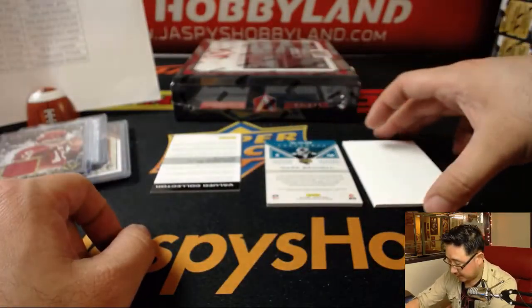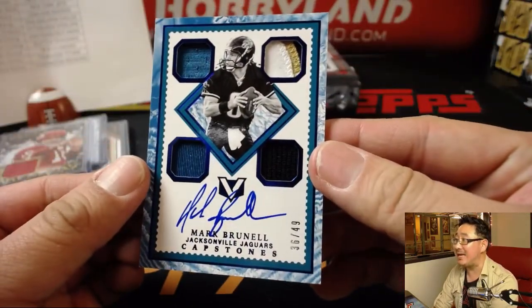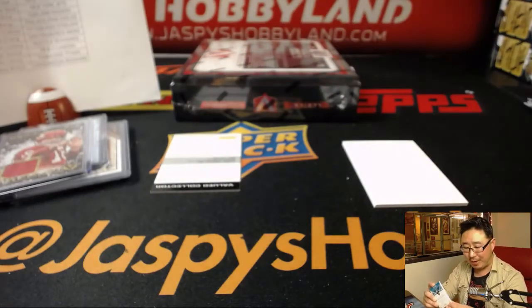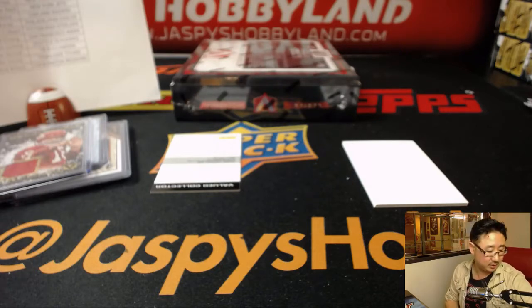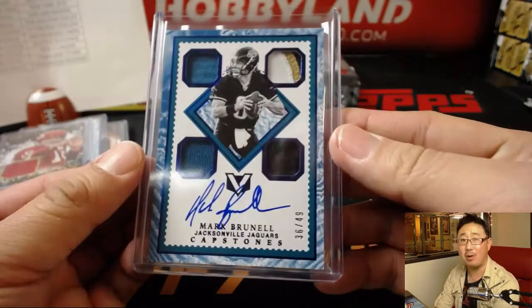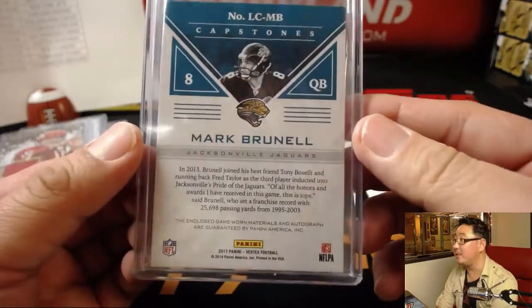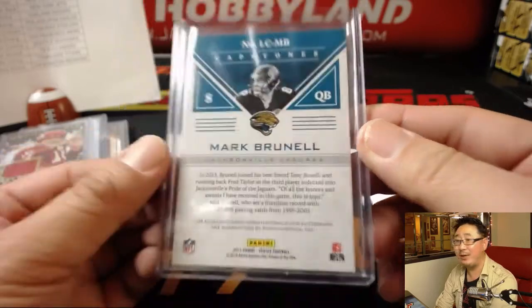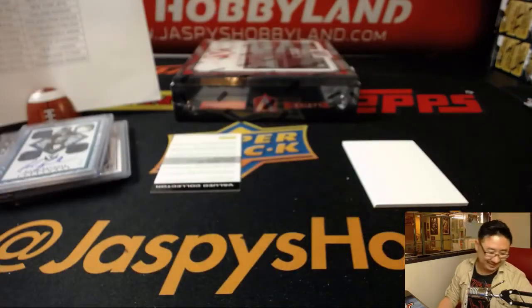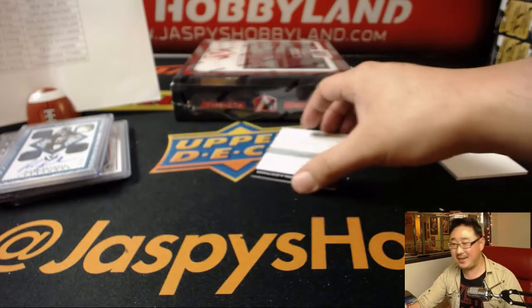The autograph is Mark Brunell. 36 out of 49, Capstones autograph, Mark Brunell for James Gregory and the Jacksonville Jaguars. Nice hit, James. Old Jaguars legend. I'll bet if the current Jaguars had Mark Brunell, and with offensive lineman Tony Boselli and Fred Taylor with Leonard Fournette, and like D.D. Westbrook out there too. And that defense.